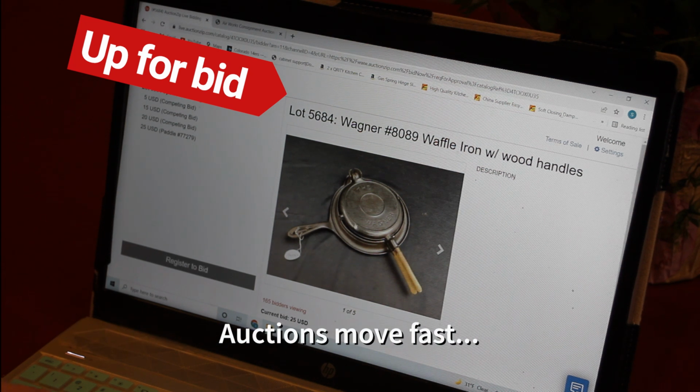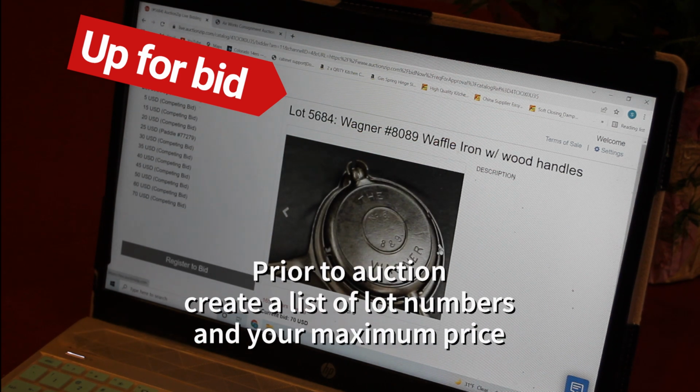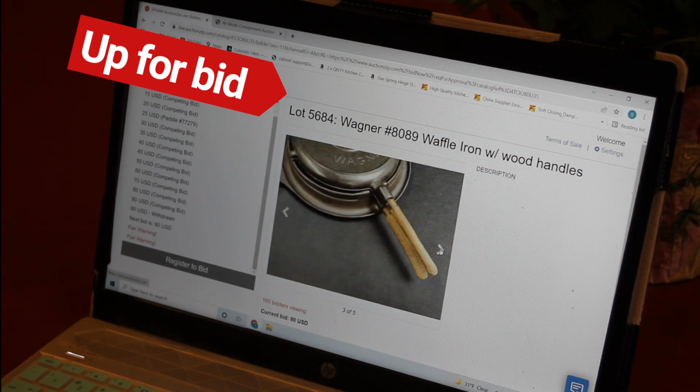So here's another one, a Wagner, which is not going to be as high as a Griswold, but it's still an older Wagner. This is pre-Sydney. So it's going to be early 1900s, and we're up to $90.